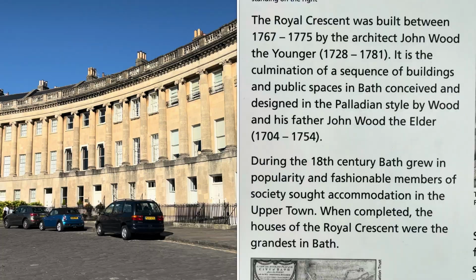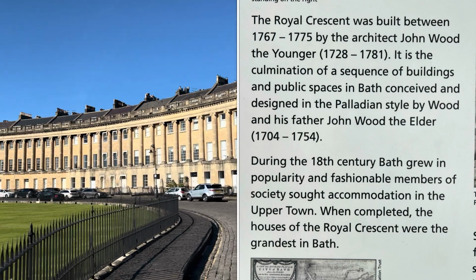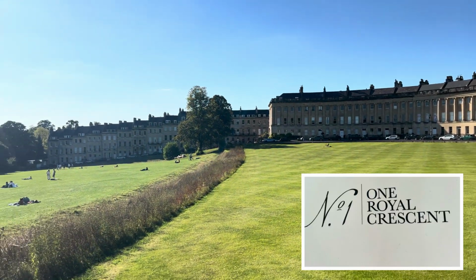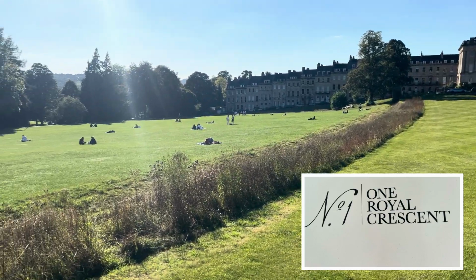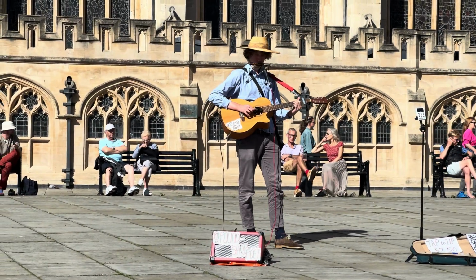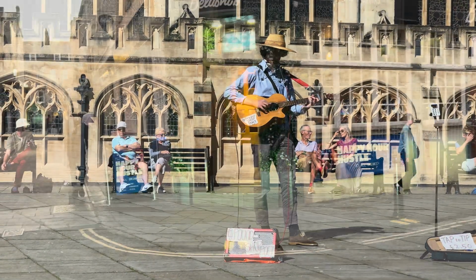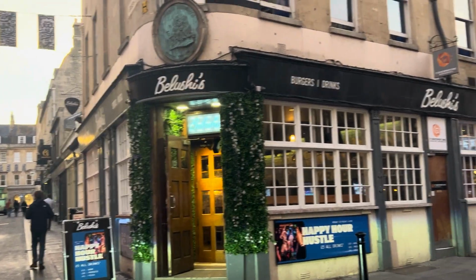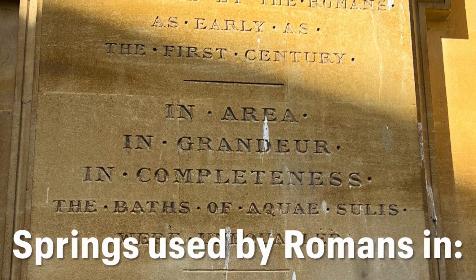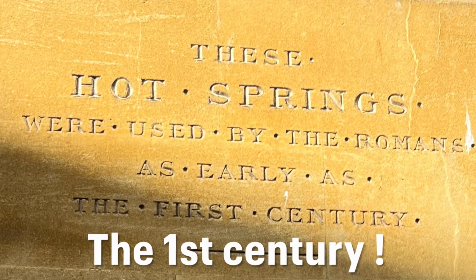This massive building known as the Royal Crescent was built in 1767 as a building for the elite members of Bath to reside. And yes, that means people have been using these hot springs for 2,000 years.